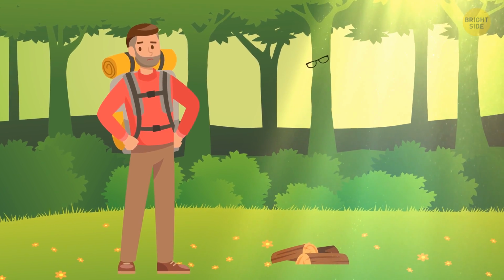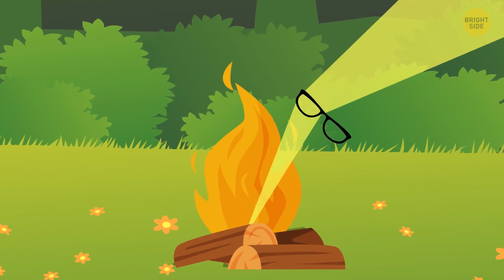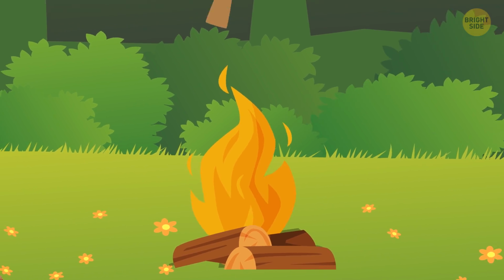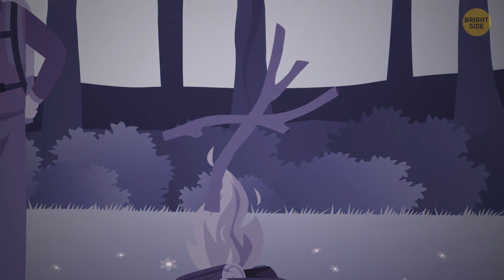He should use his glasses as a lens, direct sunlight onto dry grass, and wait until it lights up. He can also try rubbing a branch against another branch, but this process may take hours.